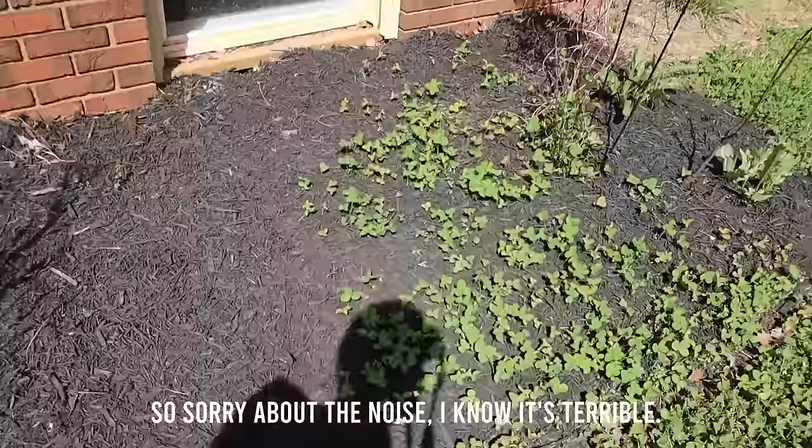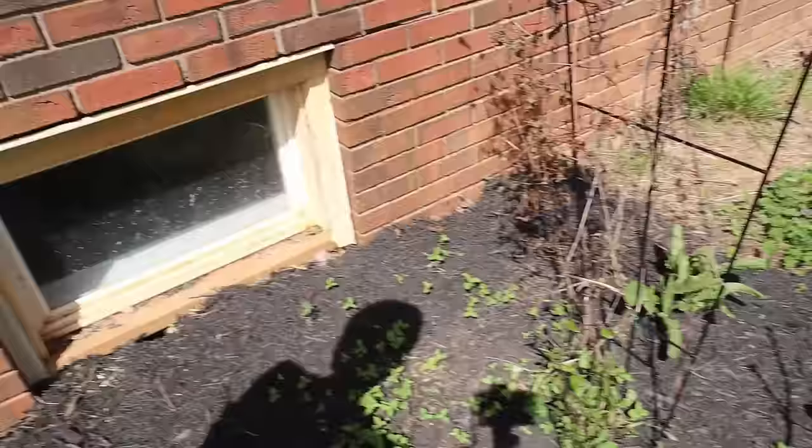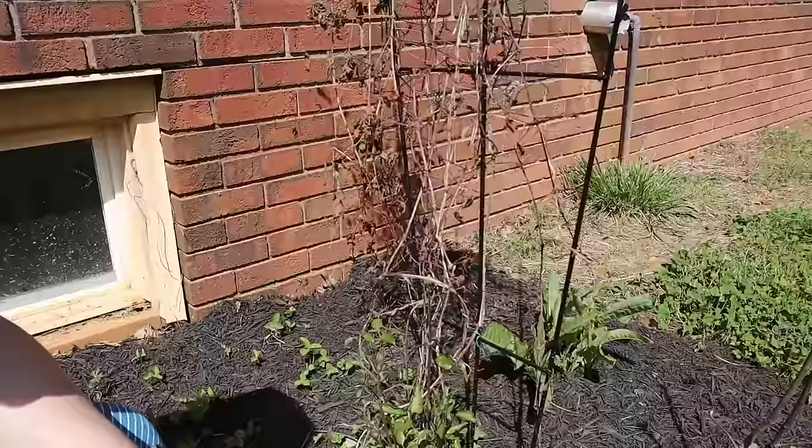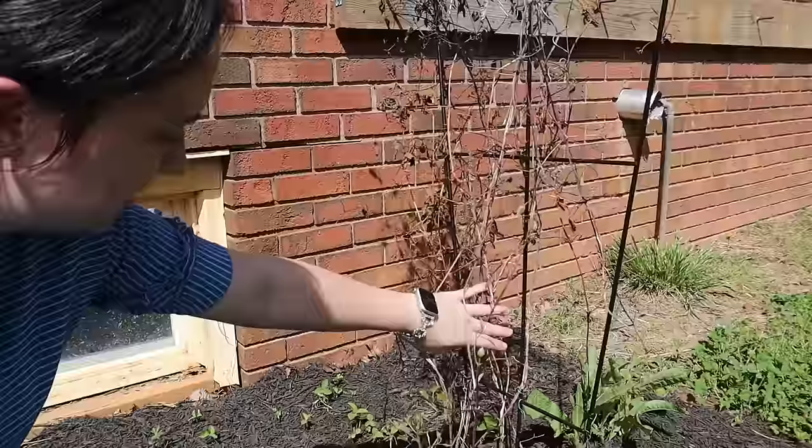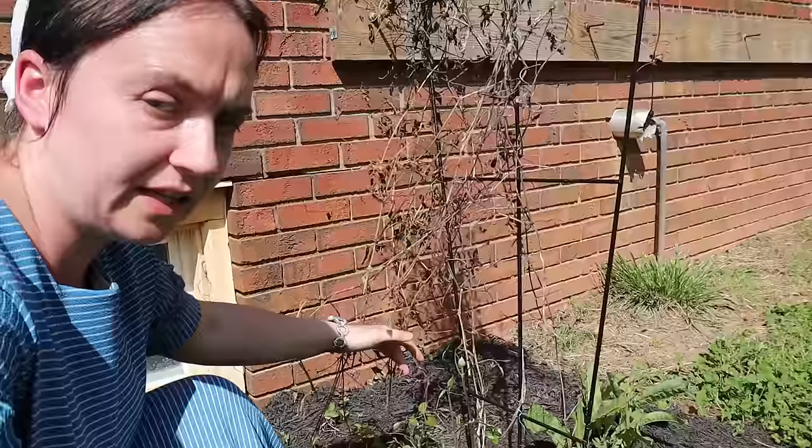Back here in the back of the house, we have this little flower bed. Definitely needs some weeding there. But we have this clematis right here. And this one had an unfortunate happening. Someone that was using the weed eater kind of whacked off all of the vines. So most of these are dead and they're not attached to the plant anymore. So I need to go ahead and just clear these out. That way it can crawl back up on here.